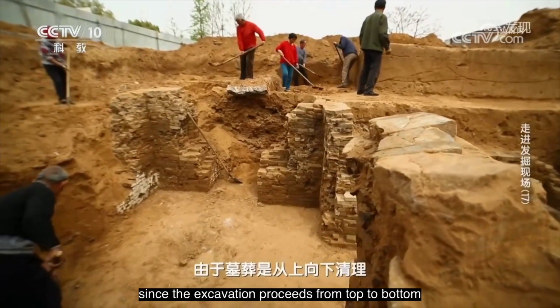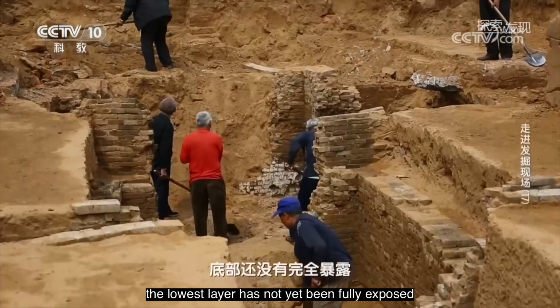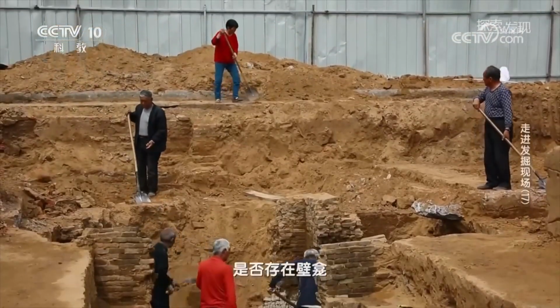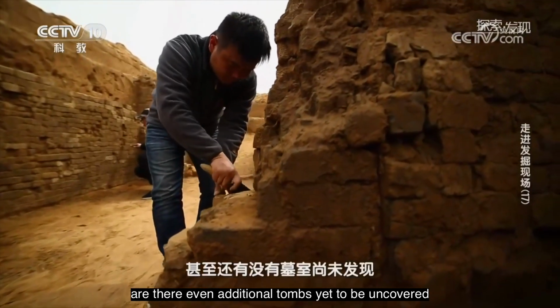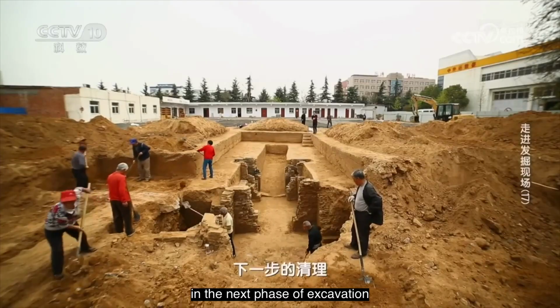Since the excavation proceeds from top to bottom, the lowest layer has not yet been fully exposed. Are there niches near the bottom of the tomb? Could cultural relics still be preserved beneath the silt? Are there even additional tombs yet to be uncovered? These questions will need to be addressed in the next phase of excavation.